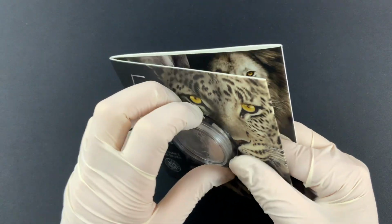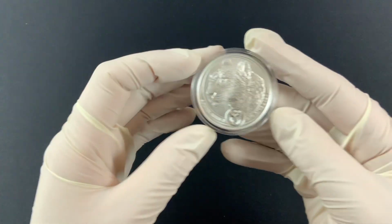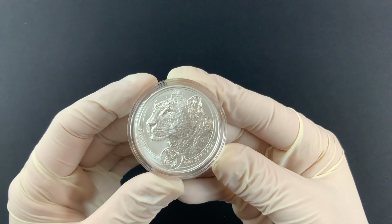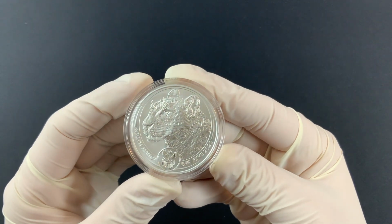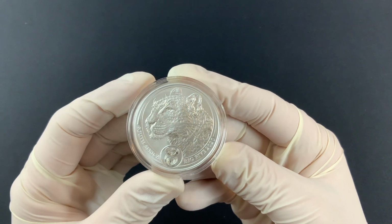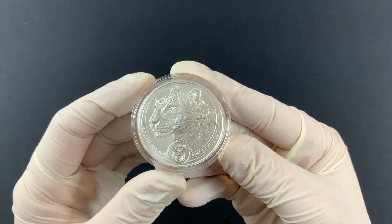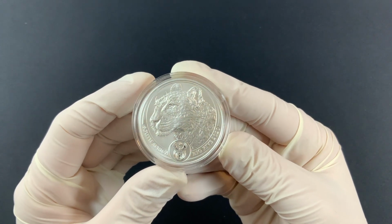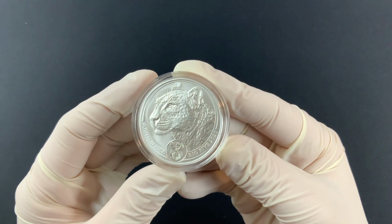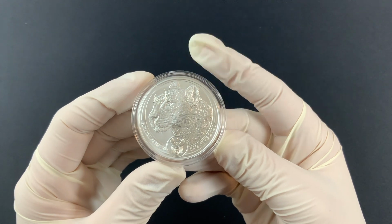Now, I'm very happy with the leopard. I have to say it's quite an attractive coin to look at. Love the whiskers around the eyes there. Really cool. In fact, the whiskers even coming out of the, what are we going to call those, cheeks, or around the mouth area. They're very nice indeed. So there, on this side of the coin, we've got South Africa, Big Five 2020, and that very handsome leopard.